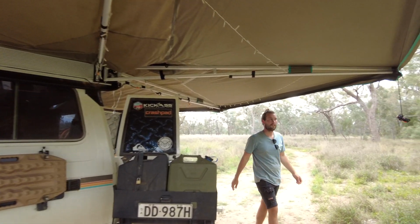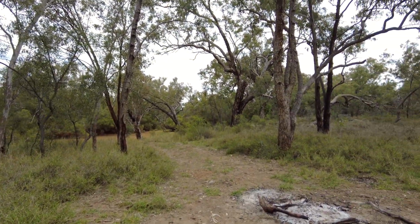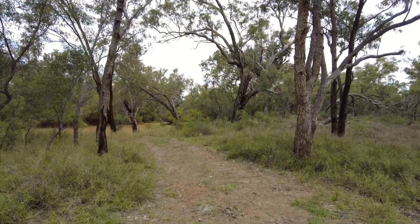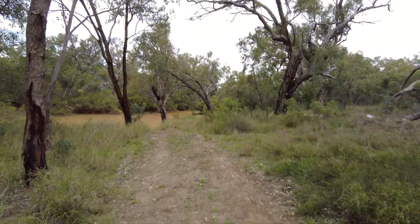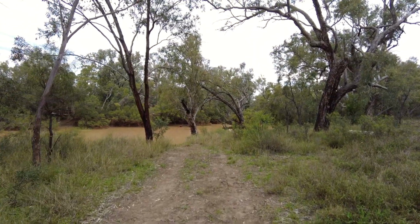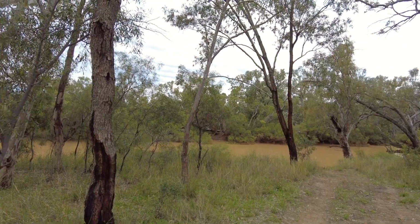Rightio, just set up at our free riverside camp. We're a bit back from the river. That's because the doggies always want to jump in there. Bit dirty, bit murky, but that seems pretty standard out here. I will not be swimming. I don't think anyone will be.